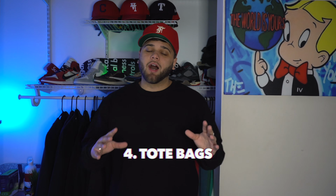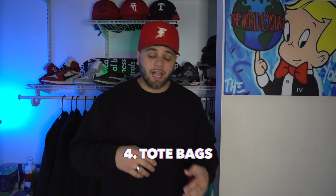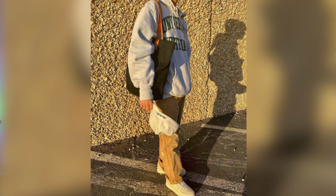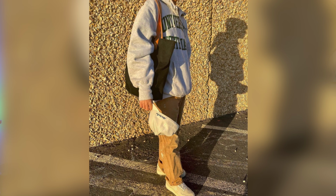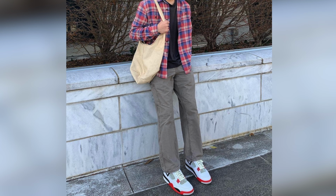All right, guys, so 4th accessory I want to talk about is tote bags. Now, guys, put your toxic masculinity away for this one. Tote bags are actually dope. Don't let anyone tell you otherwise. Now, I'm gonna show some fits on the screen here so you can kind of get the idea of how to rock a tote bag. Tote bags are super popular because of the durability and how long they last. And another thing is that they can be reused again and again, no matter the style or size. And of course, they can also be used for just about anything.